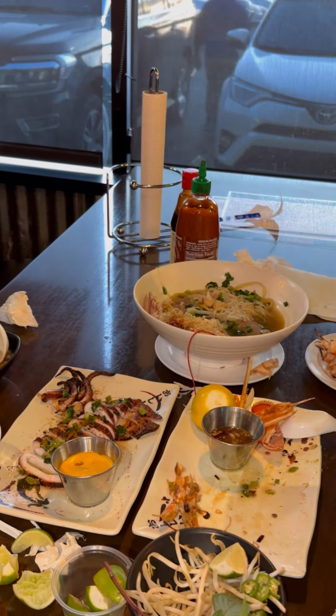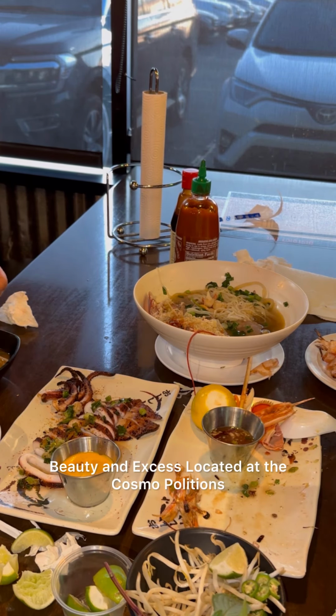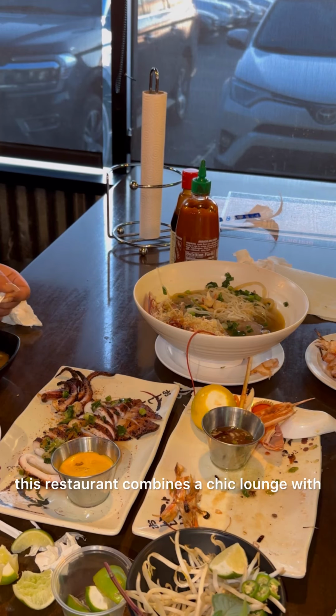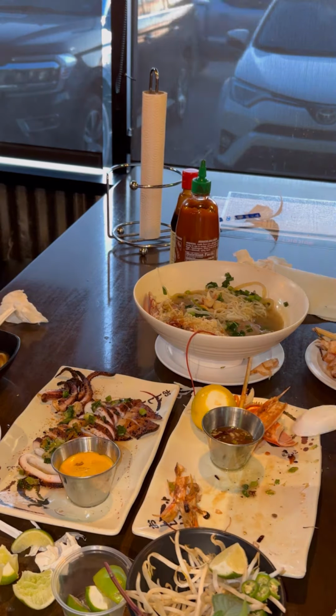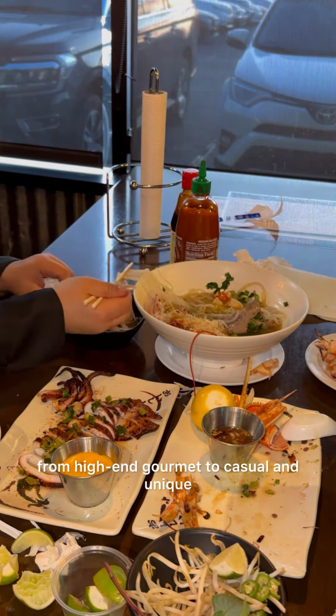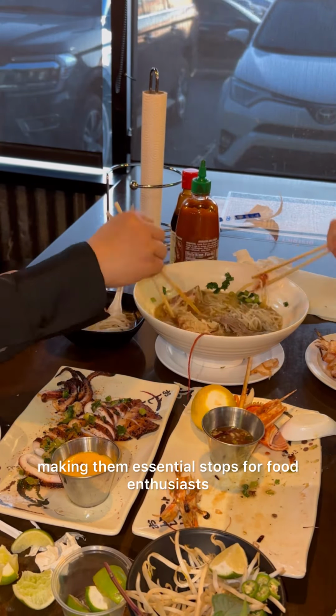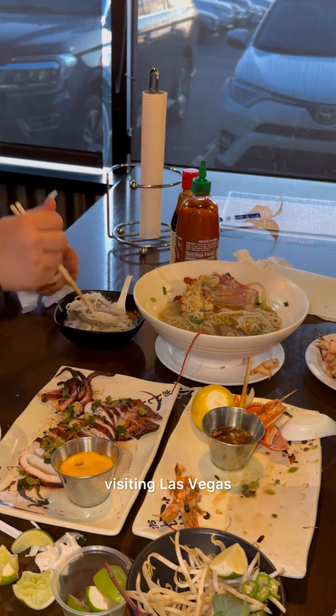Nine, Raku. A favorite among locals, Raku serves exceptional Japanese cuisine, including grilled skewers and other traditional dishes. Ten, Beauty and Essex. Located at the Cosmopolitan, this restaurant combines a chic lounge with a diverse menu featuring American and global flavors. These restaurants offer a range of dining experiences, from high-end gourmet to casual and unique, making them an essential stop for food enthusiasts visiting Las Vegas.